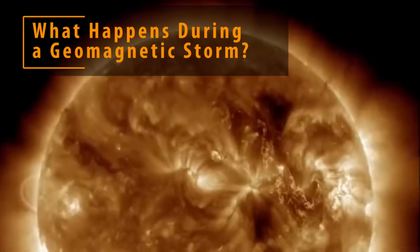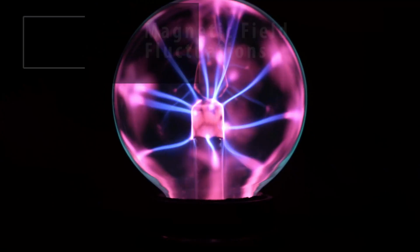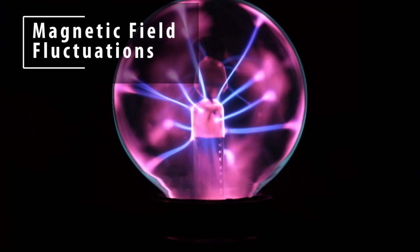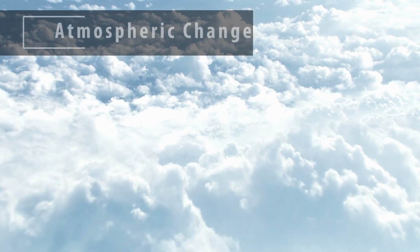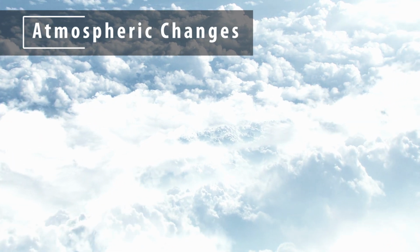So what happens during a geomagnetic storm? Aurora borealis. Those beautiful northern and southern lights? They're actually visible signs of geomagnetic activity. Magnetic field fluctuations. The Earth's magnetic field can get a bit wobbly during these storms. Atmospheric changes. The upper layers of our atmosphere can heat up and expand.